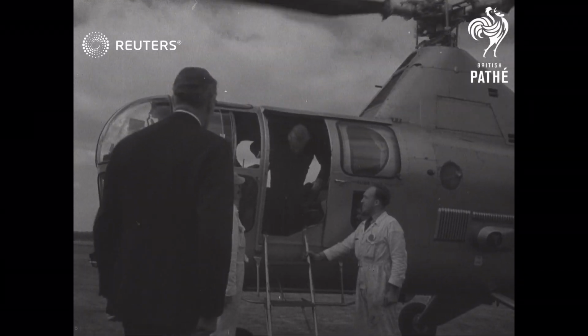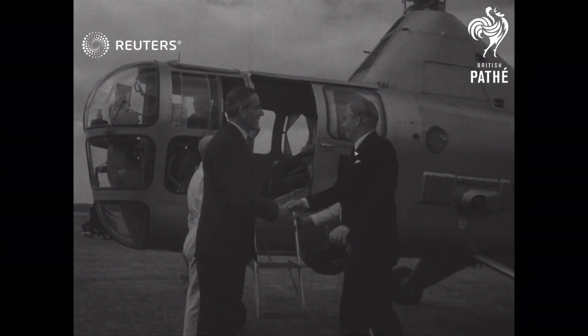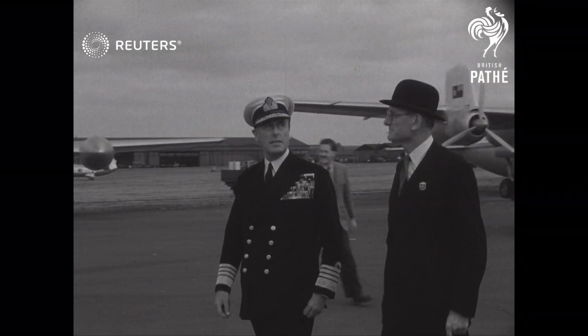On the opening day, the visitors were joined by the Prime Minister, Sir Anthony Eden, who arrived in appropriate style on a fact-finding investigation. Earl Mountbatten was another visitor.